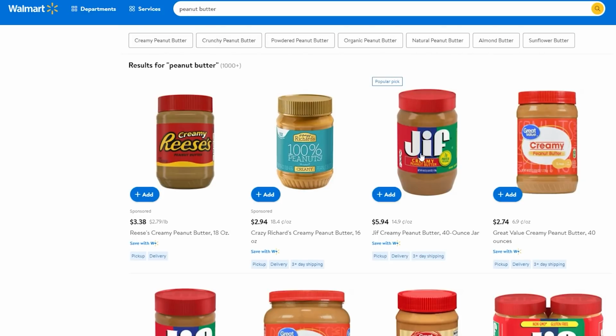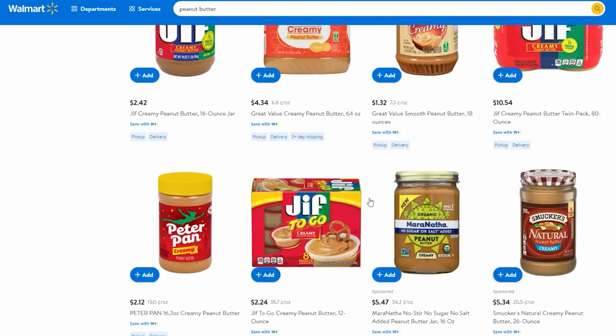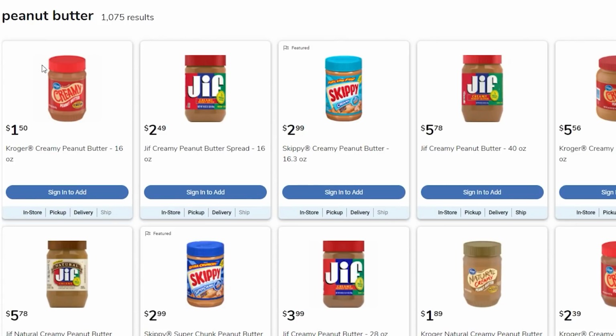In my research for this video, I checked out the websites for Walmart, Kroger, and Sam's Club as well. The results were very similar. Whether online or in store, the environments are actually quite similar. It's either physical or digital shelf space.